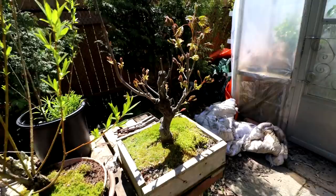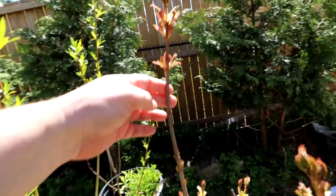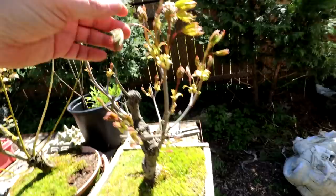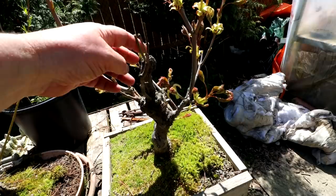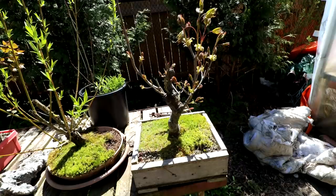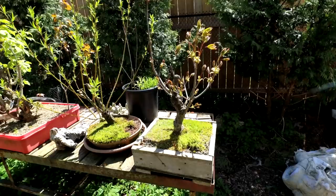My Norway maple here, the new leader is doing really well. You can see it's going to push out the leaves soon. This branch is doing quite well. It's probably even stronger. It's got leaves coming out already. Yeah, doing well. The old leader that I wanted to be the leader died many times, so I'm not gonna touch it this year. I'm just gonna let it do its own thing. Every time I touch this tree, it just seems to shed whatever I want to be the leader. So I'll just leave it alone for a few years and gain strength.